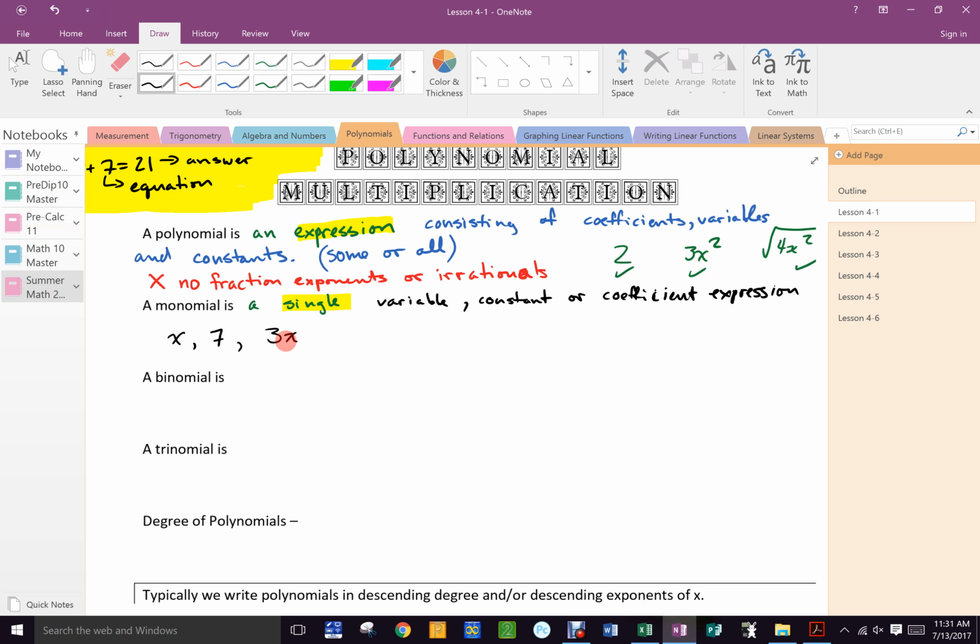Okay. Sydney. Everything's a polynomial, but a 2 is specifically a monomial. Okay? Everybody good? All right. So that's a monomial. A binomial is 2 monomials, like a bicycle is 2 bicycles. 2 monomials separated by plus or minus. Everybody cool?